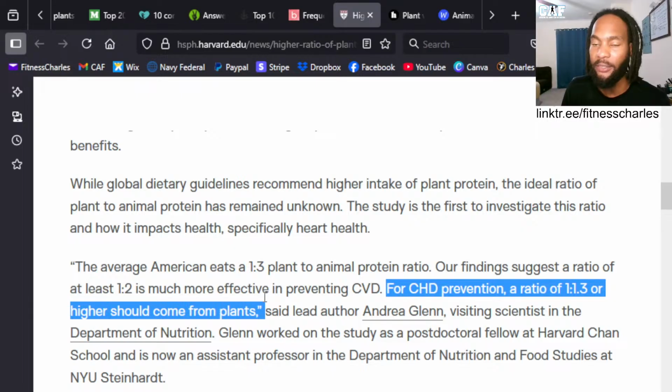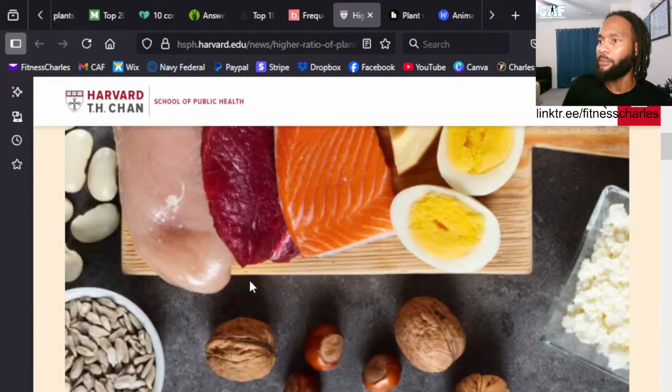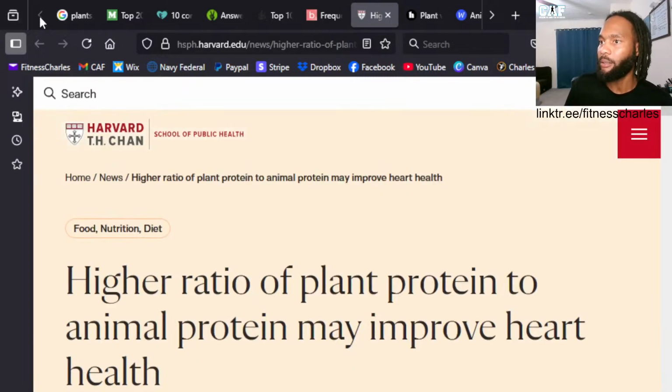So the point is, every single time, it doesn't matter how you do the study, when you add more animal protein into your diet, it makes it worse for your health. Okay? Every single time. All right? So the point is, here's the point so far, real quick.